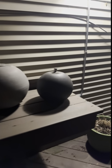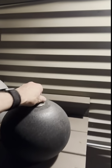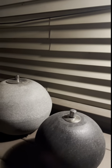Which is fun. These you put oil in, and there are wicks, and you light them, and those are on the counter here for just some extra fire lighting.